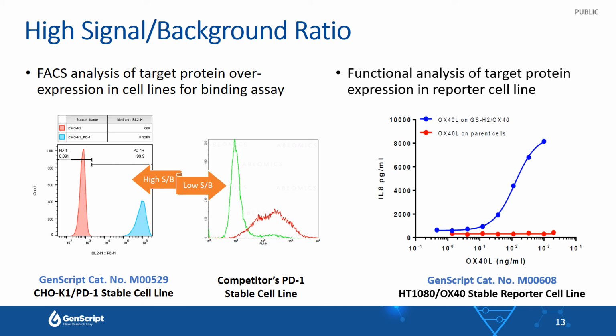Another example is the SB ratio test for the cell lines for functional assays. Here I'm showing you the cell line of HT1080 OX40 stable reporter cell lines. With OX40 ligand added into the cell culture, the L8 expression levels are detected. As you can see, the signal of the L8 expression from the OX40 cell lines showing in blue is significantly different from the signal from the parent cells, which is the whole cells that is shown in red, indicating a very high SB ratio.